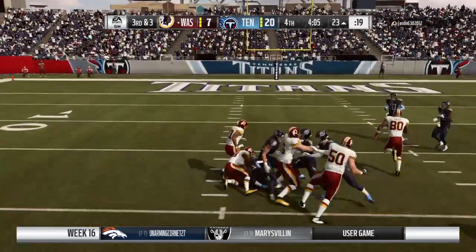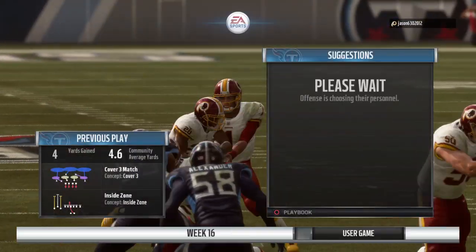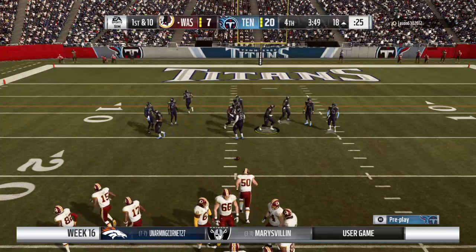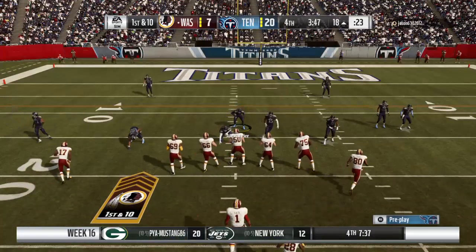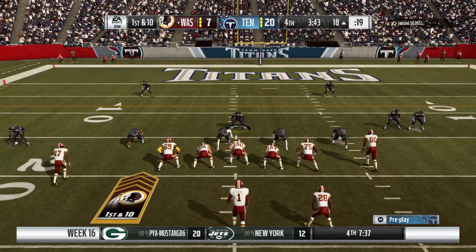They'll run it here. This is James White. And he gets this down to the 18. Good enough for a first down. A gain of 4 that time as the drive continues. That's quite a spot there for his first carry of the game, but obviously they had plenty of faith in him, didn't they? No question about it.